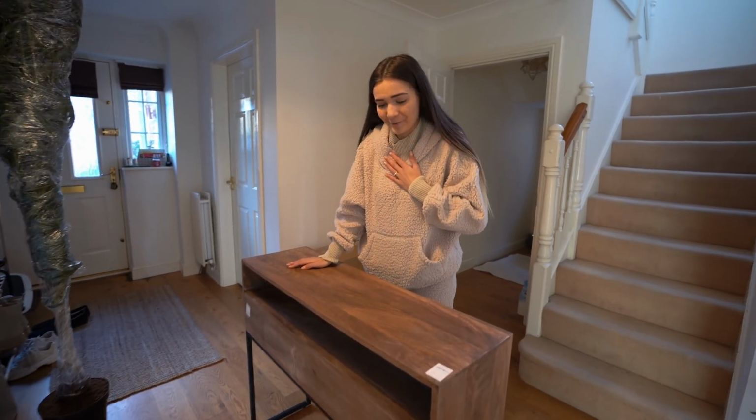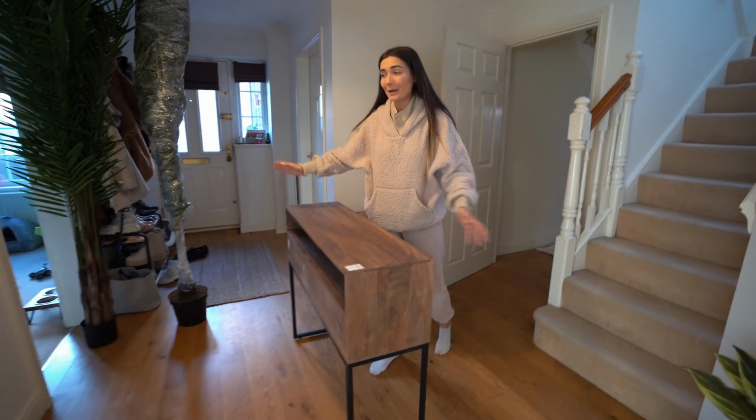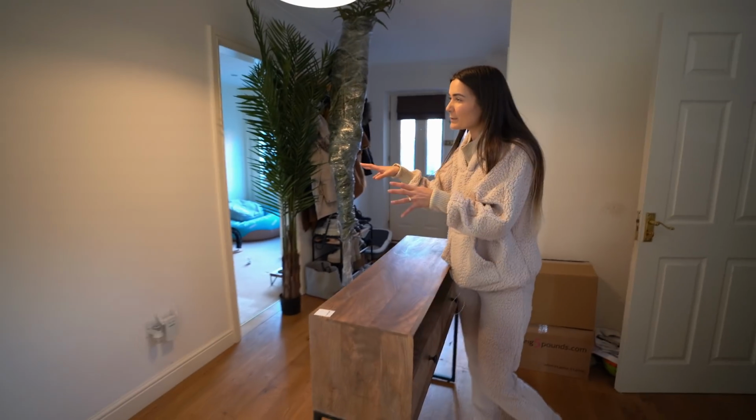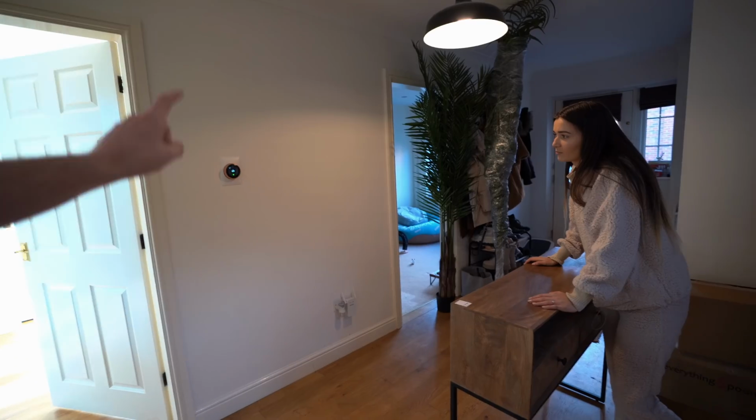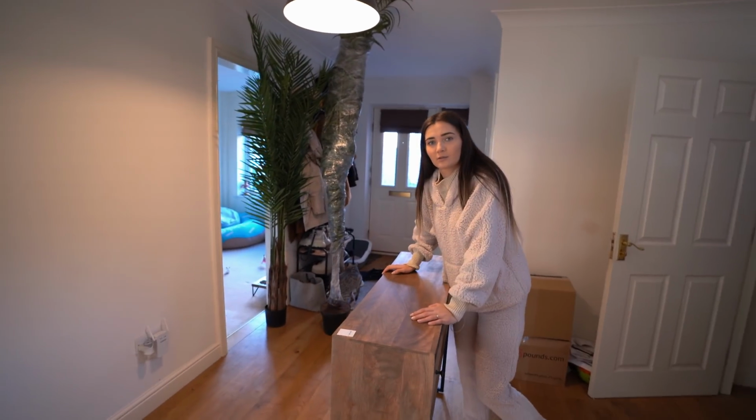I am literally out of breath from carrying this in with Matt, but we're finally going to put it in place. We haven't had any furniture here the whole time since we moved in, and it's always been a really empty corner, hasn't it? The previous people that lived here had something there. They did, yeah. And I don't know, it's just a weird dead space.